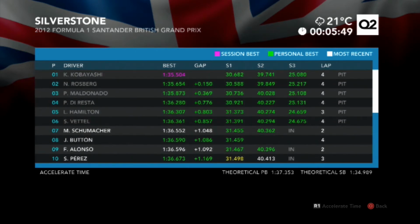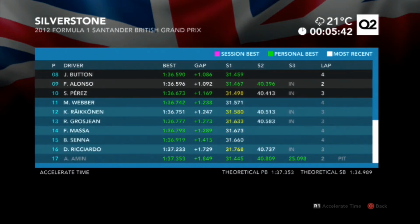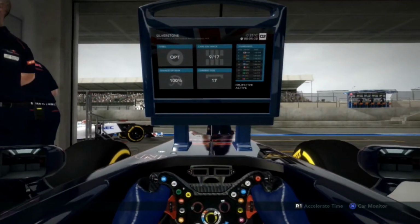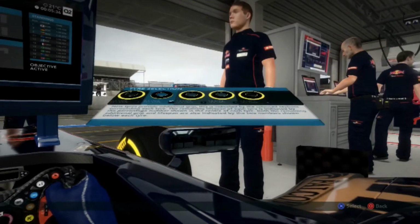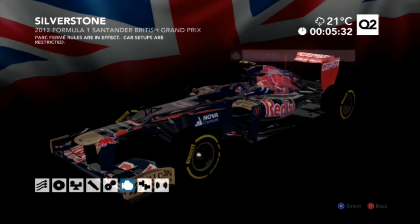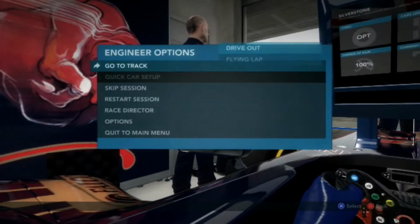It might actually be because of this wet setup, but I don't know, maybe the track got faster. I mean, Kobayashi's first. I really don't know how that's happened. How does Kobayashi get first? So I'm going to go out again on the options. I'm just going to go probably on the same set. The scrub tyres, so as the engineer always says, so you can push earlier when it gets up to temperature.